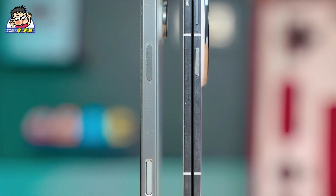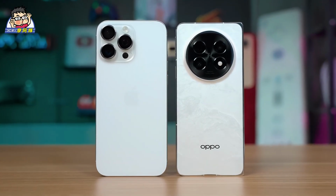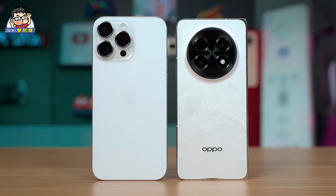We even placed it next to the iPhone 16 Pro Max. The thickness of the device when closed is almost the same as the iPhone 16 Pro Max without a case. The overall size of the device, the width also feels very similar, even slightly smaller, and the feel of holding it is like a regular traditional phone. If I didn't say it's a foldable phone and you held it in your hand for the first time, without opening it, you might not notice it is a foldable phone.